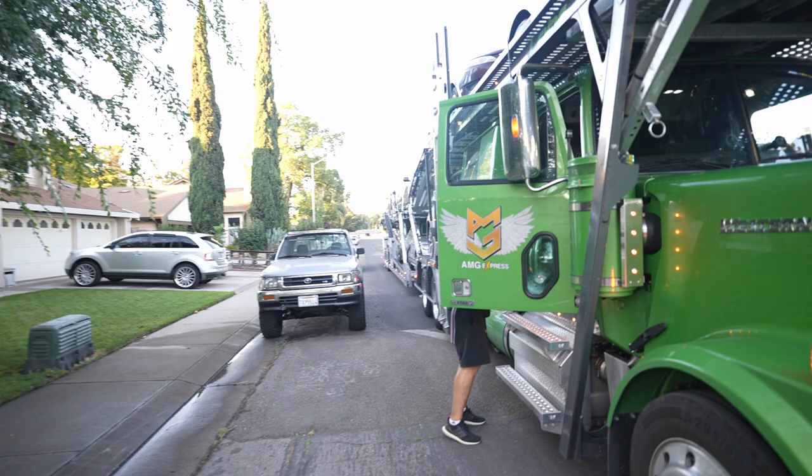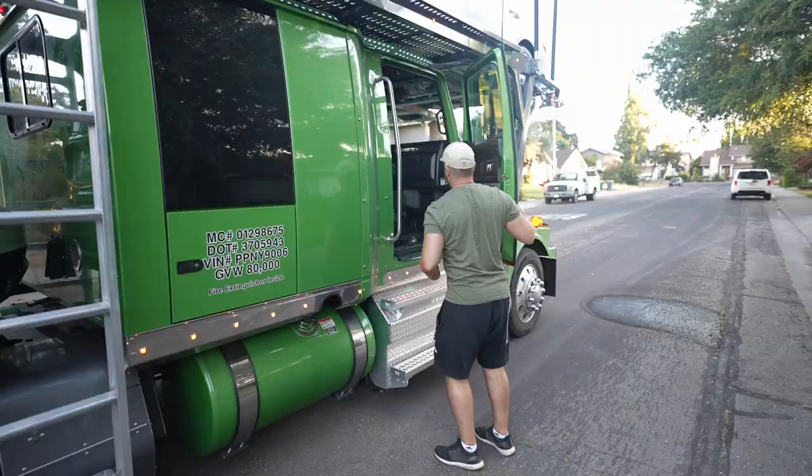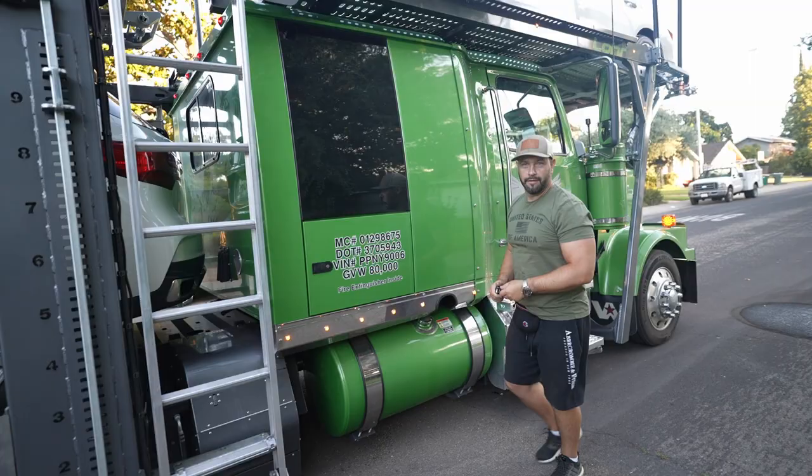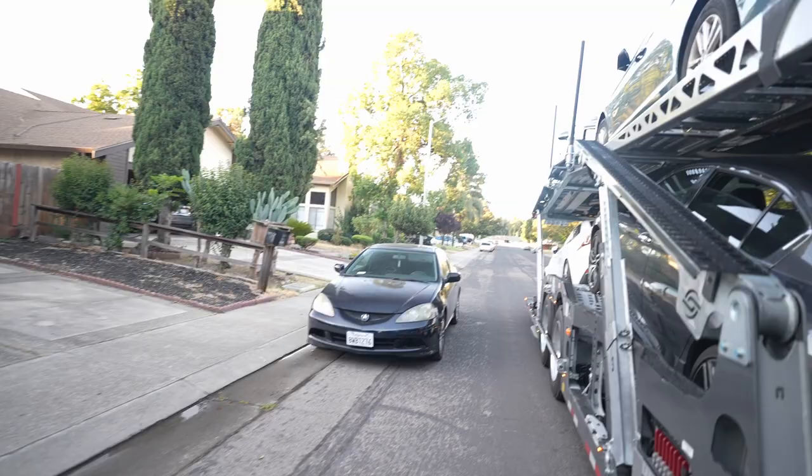Hello, sir. Let's get to work. This is his first trip. First car. He only got loaded to North Carolina with help. Now he's gonna do everything by himself. Turn on PTO? Yeah, PTO is on. We're gonna be delivering this Lexus.